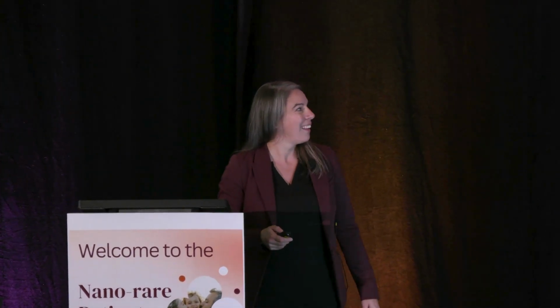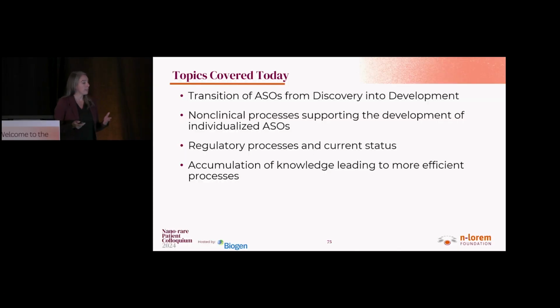All right, so now we're going to cover how we take the ASOs that the team in the lab are screening and discovering, and how do we move them all the way through an IND submission and treating a patient. And I'll discuss as briefly as possible the different processes that are supporting this transition, and then we'll move into our regulatory processes and status.